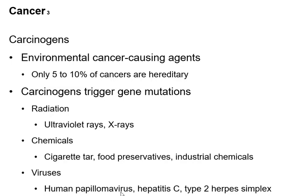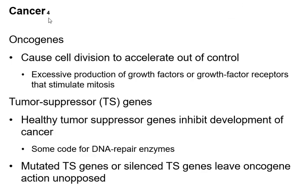Some cancers are caused by oncogenes, so it's actually a genetic piece of your DNA, and it will cause you to make growth factors that will stimulate mitosis. So it won't accelerate out of control. Again, they don't divide any faster than other cells, but they will divide more often.